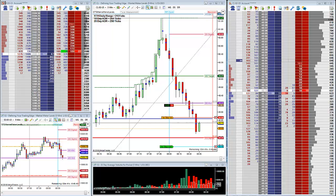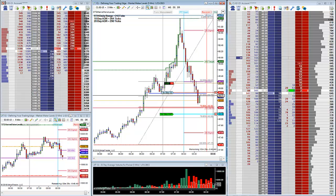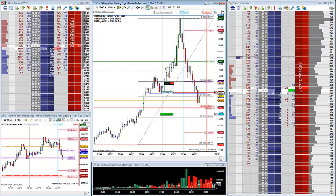Like I said, big sweeping moves here today. Not unexpected. We come back into the bottom of this range here right now. Up here to 84, potentially.